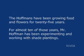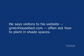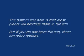For almost 10 of those years, Mr. Hoffman has been experimenting and working with shade plantings. He says visitors to his website, greenhousebed.com, often ask how to plant in shade spaces. Bottom line here is that most plants will still produce more in full sun, but if you don't have full sun, you have other options.